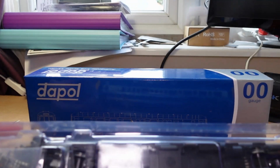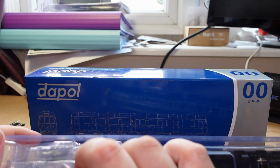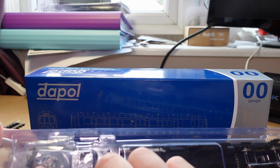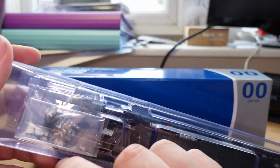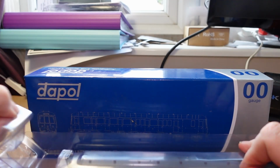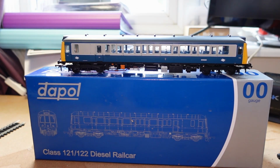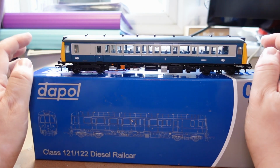Then on the bottom of the pack you have the little details and your blanking plate, and this is a 22 pin decoder. And then to access it you just undo the plastic packaging. Really easy to take out. And we can put it to one side.